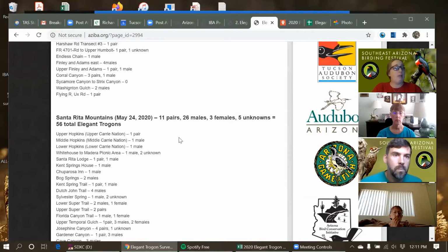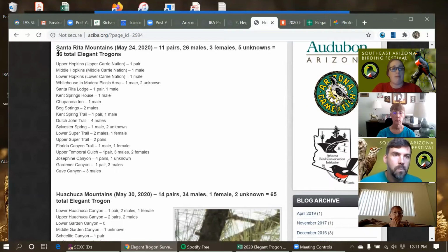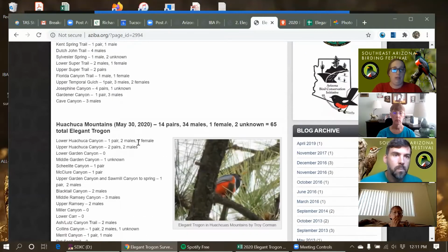And indeed, it does have a lot of trogons. The Santa Ritas this year came out with 56 elegant trogons. That's a really high count.